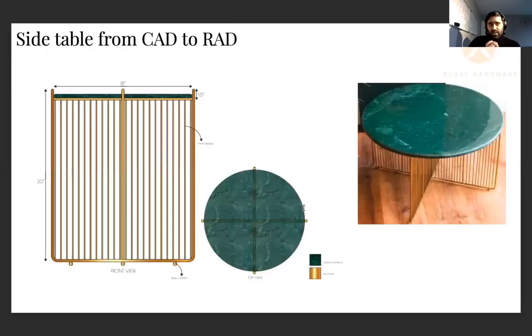This is another example, a side table, where the brief was about using sustainable and a more luxurious sort of feel product. So we used green marble, we used a gold electroplating on it, and using obviously iron as a base of the legs. And then, as you can see, we have a design into a CAD, and then we created the product out of it.